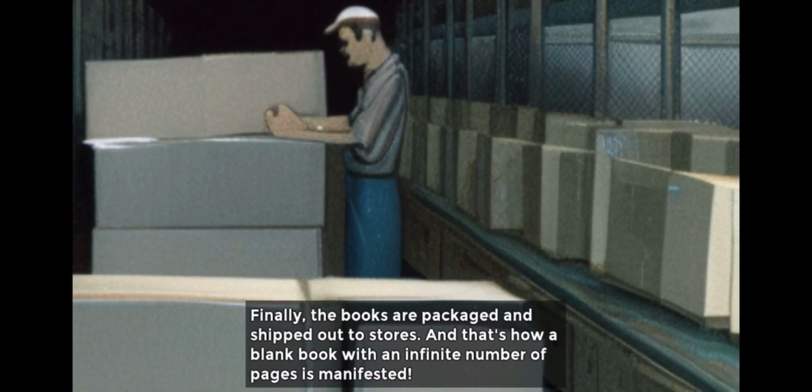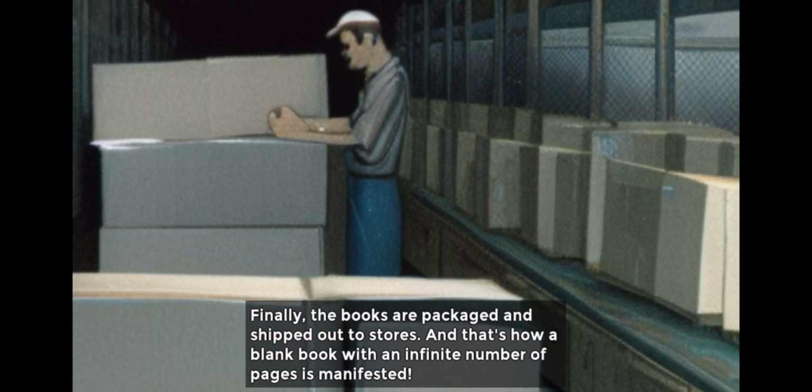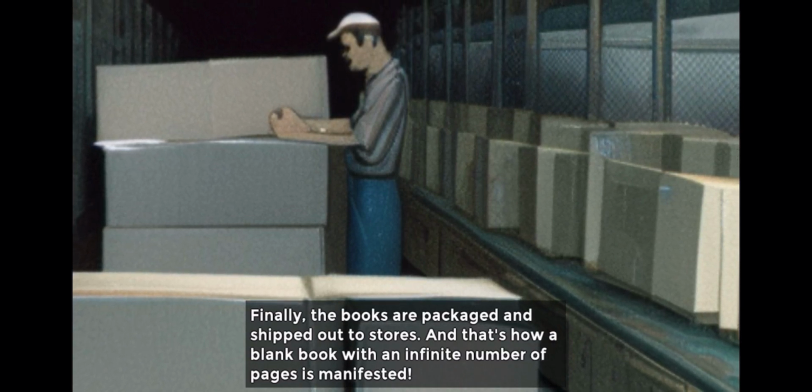Finally, the books are packaged and shipped out to stores. And that's how a blank book with an infinite number of pages is manifested.